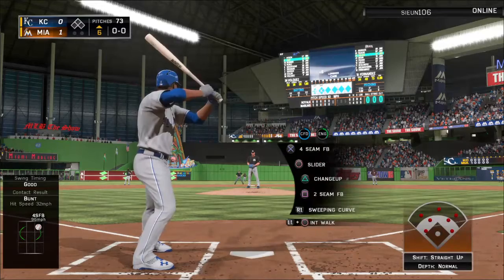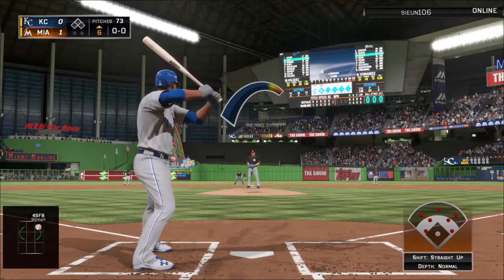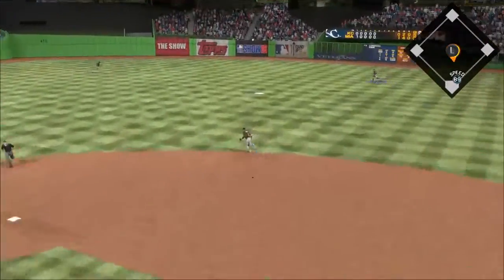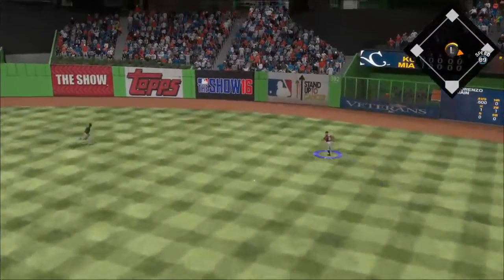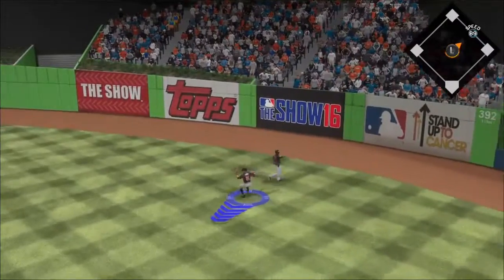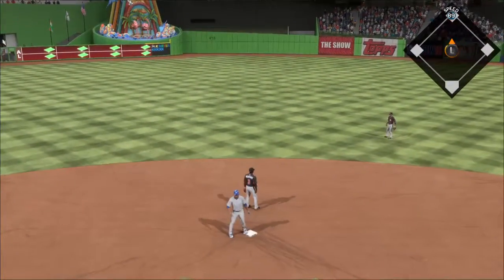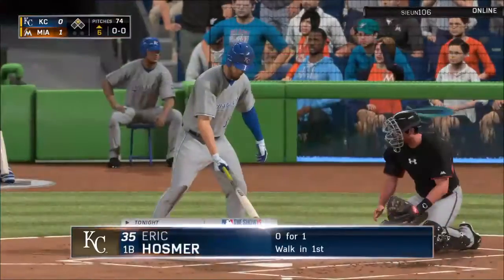Lorenzo Cain makes his way to the box to lead us off in the 6th inning. And right here is an important time for them to climb back into this one. They definitely want to even this one up sooner rather than later. And they'll start this inning off with a base hit as that one's through. And he gets in there standing. He's got himself a double.